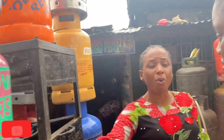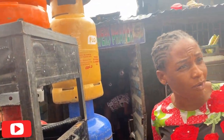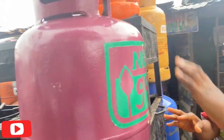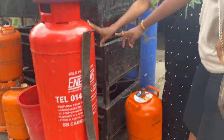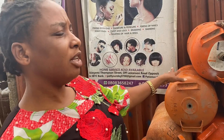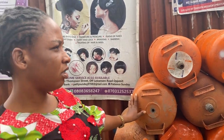This one, we painted it, so 2,000. I don't know about tomorrow. This one is 20. That's for 12. This one is 60,000. This is London's litter, 12.5. This one now is 18,000. 18,000 for all this one.